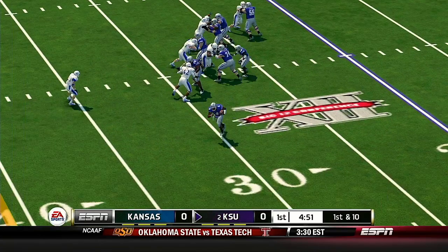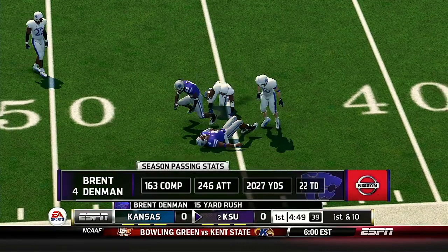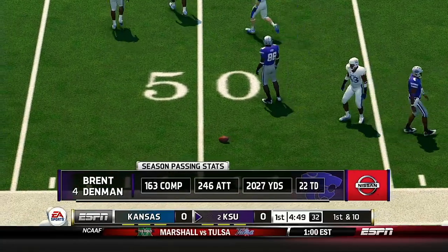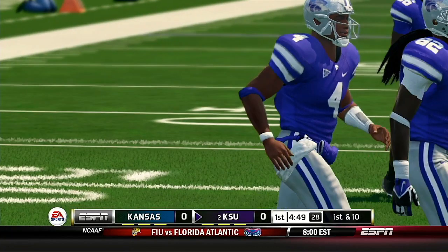He's scrambling. Decides to tuck it in, and he's got space. Tackle around the 45-yard line. The Wildcats are feeling pretty good about themselves, especially after a record-setting performance last week. But the best thing they can do, put it all behind them and get back to work, because those records don't mean anything today.